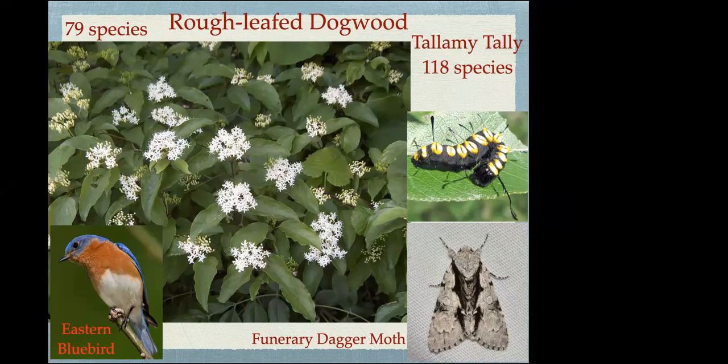And for this reason, and because of the production of fruit called drupes, that ripen in the fall, this shrub is used in windbreaks and wildlife plantings. 93 species of birds use this shrub for a food source. But beware, don't plant it near the street. It is not salt tolerant, and it is not deer resistant either.